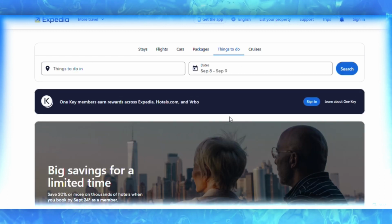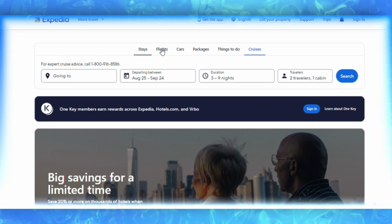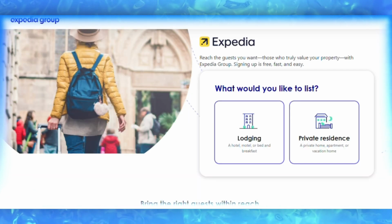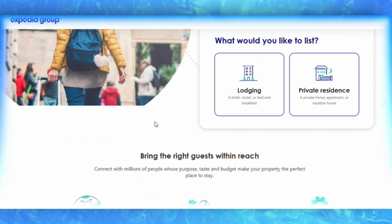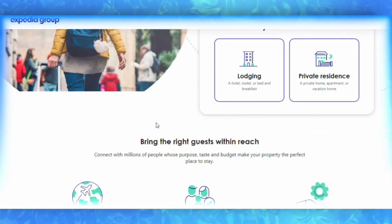Number 4. Giftly. Visit giftly.com, search for Expedia gift cards and select the desired amount. Choose the delivery method and provide payment details. Customize the gift card design and include a personalized message. Review the order details including the recipient's name and payment information. Confirm your order and make sure to read the terms and conditions.